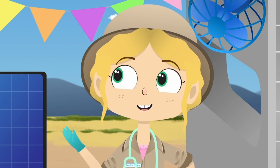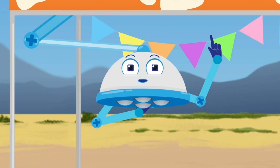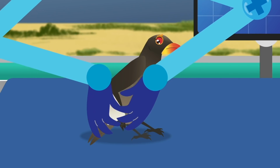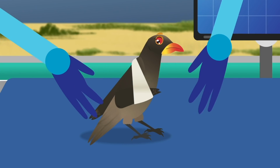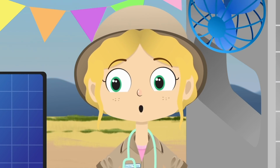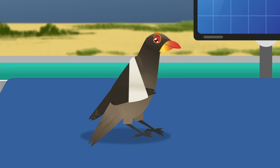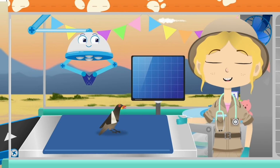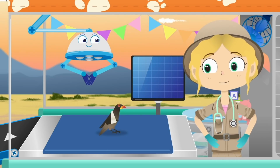Robbo, do we have a sling? A sling is a folded piece of material that is used to hold an arm or wing still. The arm rests inside the sling so that it can heal properly. Is that more comfortable, Lulu? Good. Remember to rest as much as you can.